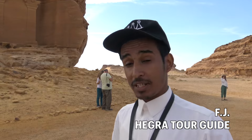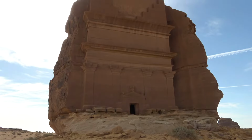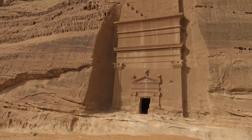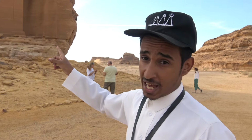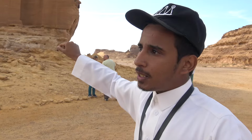Why is this tomb unique? Well, I love that you use unique because in Arabic we call it the unique palace, by the way. So this is the only tomb that has 4 Roman columns, as you can see in front of us now. All the other tombs have only 2 Roman columns. This is the biggest tomb that we have. It's 22 meters high, and it's the only tomb that is carved in its own stone.